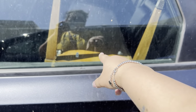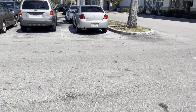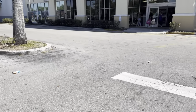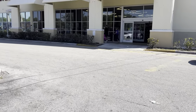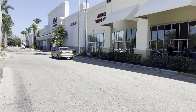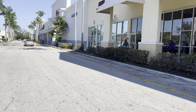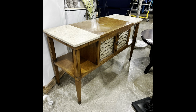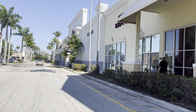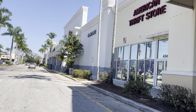Look, I still have my mid-century modern console in there by Drexel. I got it at Goodwill for $40. I don't know if anyone follows me on Instagram or on TikTok. I had mentioned that I scored $40. Here, I'll put a picture of it so you can see what it looks like. All right, so American Thrift in West Palm. This is a better one anyway. They have better quality stuff.